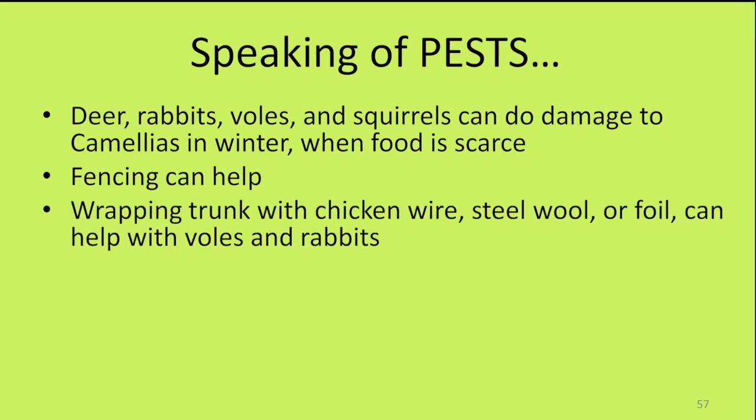Fencing can help if you have a deer issue. Wrapping the trunk with chicken wire, steel wool, or foil can help with voles and rabbits, which, again, they're only going to be eating your camellia if they're starving in the winter, but then that can happen.